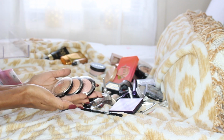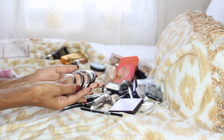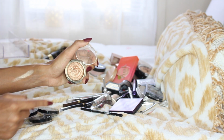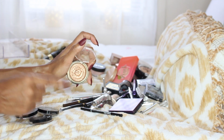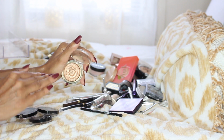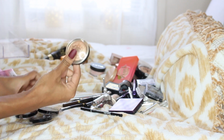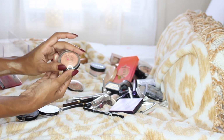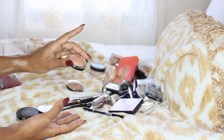Laura Geller. Oh my gosh. Top favorites for sure. Gilded Honey, it's a goodie but oldie for everybody, I feel. I already hit pan on that. I believe I have a backup, which I hope, because it's my favorite highlight ever. It's just amazing. This one is more of a gold. I also have Peach Glow, which is obviously, you know, a peachy shade.